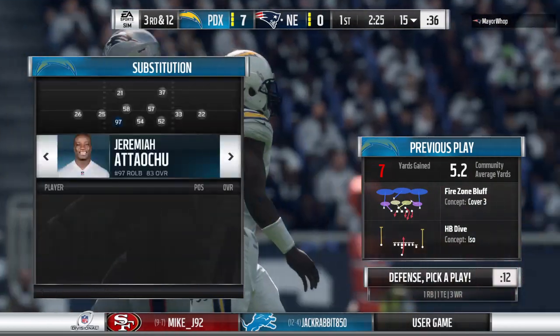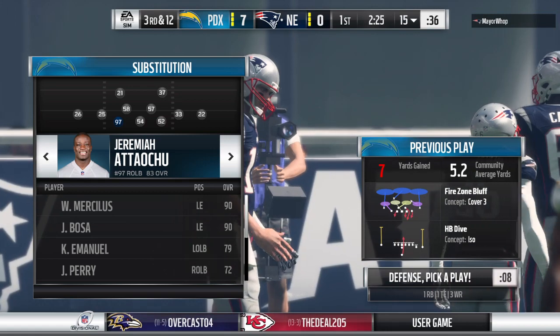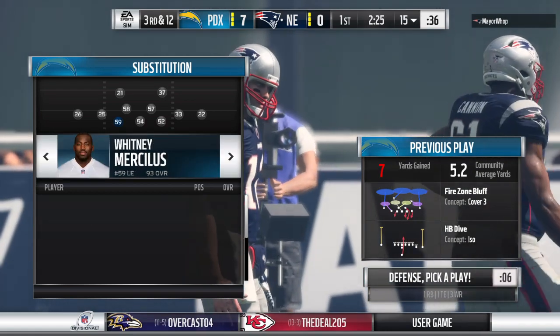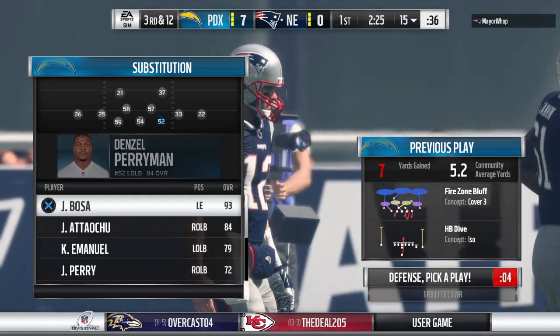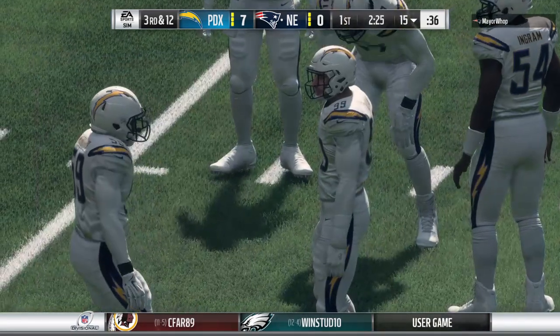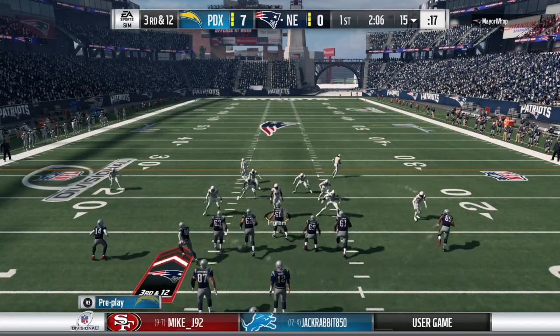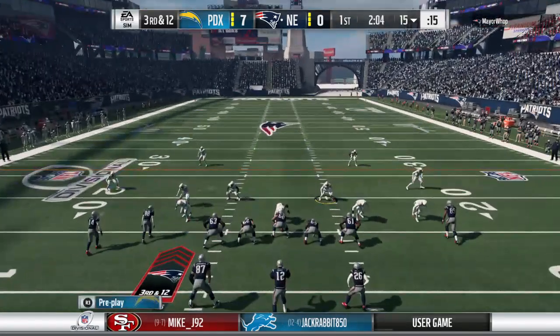That was a good run, probably right on the edge of breaking into something really big. So the defensive guys right now are talking about, okay, what can we do to slow him down before he truly gets started? And defensively, a dime look here. 6 DBs on 3rd and 12. No surprise at all.